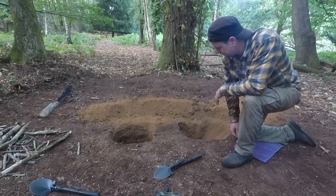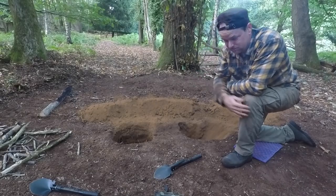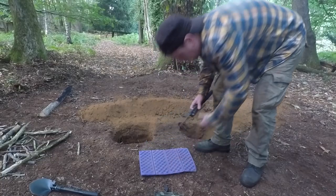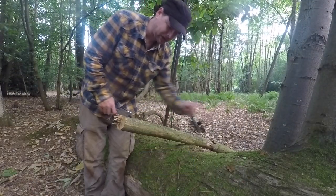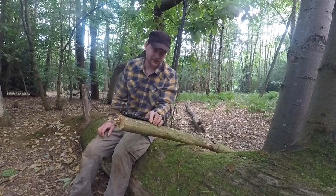That's it, we're done. Sweaty, sweaty. So I've measured the pit, and it's that wide.